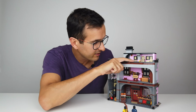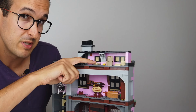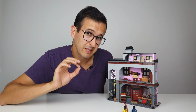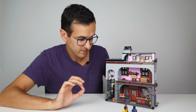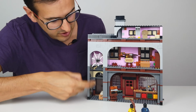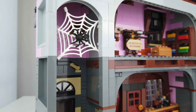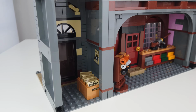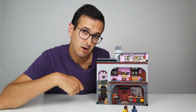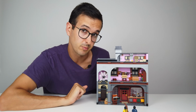I also appreciate the little detail of the mouse up here eating some cheese. Maybe these could be Scabbers, perhaps. But the major flaw I see on this set is the Daily Prophet space, which is just this. It's just a spider web up here and a box of newspapers down here. I think something better could have been done with this space, but I'm guessing the designer ran out of budget and decided to prioritize other details of the build.